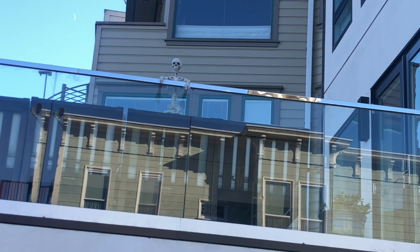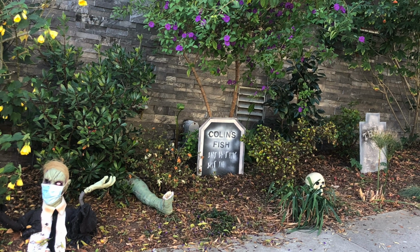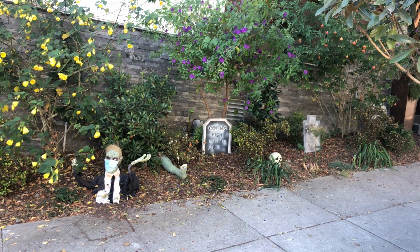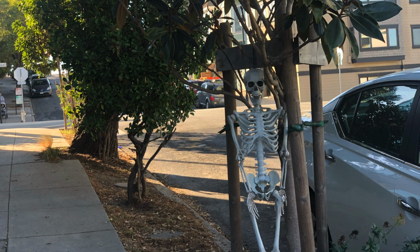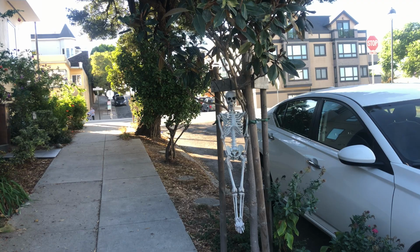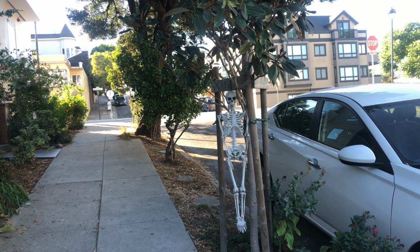Yes, they got another skeleton that's hanging out right in front of the porch area. And here's a few more on the sidewalk. Very creative. And finally, one hanging on the tree. Right now, they'll probably win the vote for the most decorative Halloween house within Potrero Hill so far.